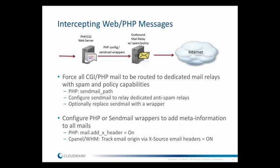In other cases, we've had some web hosting operators replace sendmail with a wrapper script that captures the messages that normally would have gone to the sendmail SMTP server. It captures them and sends them off to the outbound anti-spam email servers. There's also settings within these infrastructures to have them annotate emails by adding extra information to the emails before they get sent out to the internet. In PHP, there's a configuration setting called mail.add_x_header that adds extra information. cPanel has a couple similar settings as well.